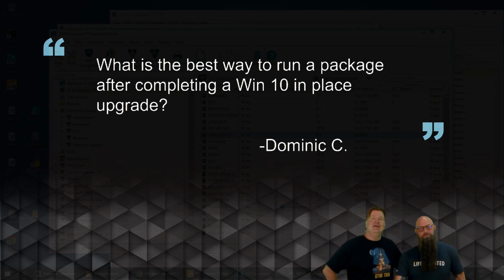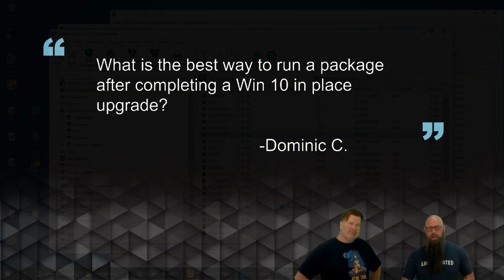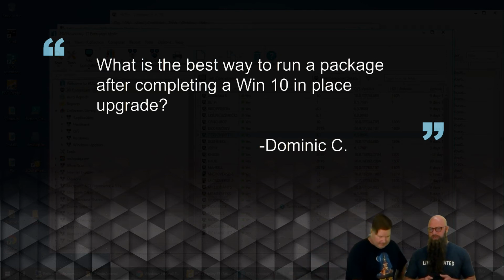What is the best way to run a package after completing a Windows 10 in-place upgrade? Sincerely, Dominic C. Wow, so if you're running a Windows 10 in-place upgrade, then it's effectively just a new operating system, right? So the best way to run a package after, you're going to have to let that computer come up and apply all the group policies. There's been a lot that's changed to it.